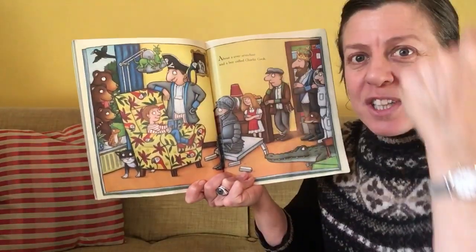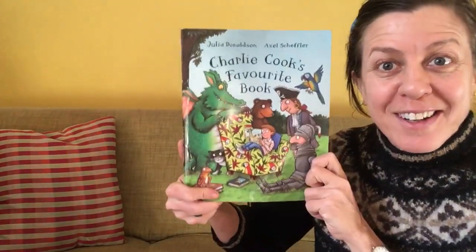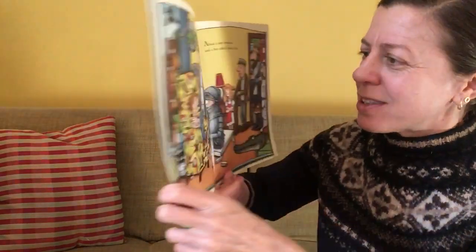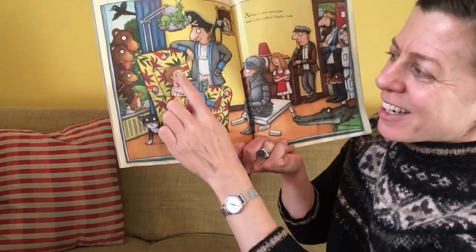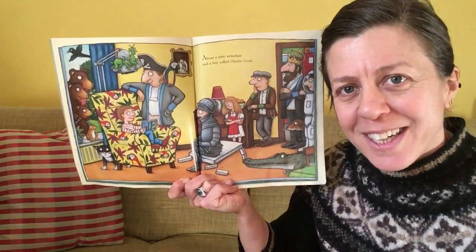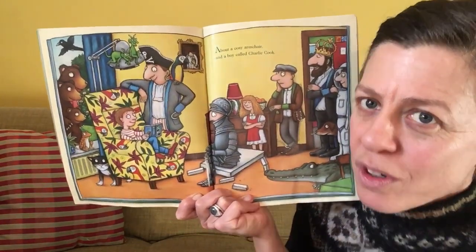So we've come full circle. The ghost's favourite book is this book that we're reading. Wow, how does that happen? Books inside books inside books. And Charlie looks pleased again. We could go back to the beginning and read the whole story again, couldn't we? Can you see that everybody who's appeared in this story is in this picture?